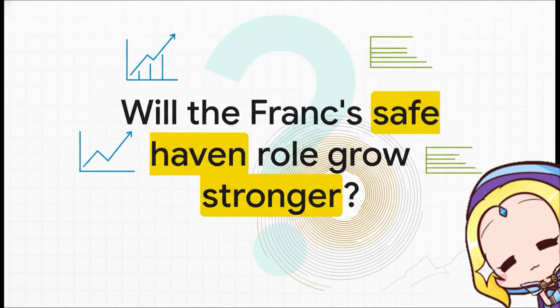So all of this leaves us with one big final question to think about. In a world where the big players like the US Fed are cutting rates while Switzerland is standing its ground, is the Swiss franc moving beyond just being one of the safe havens? Could it be on its way to becoming the ultimate safe haven? That's the real story to watch going forward.